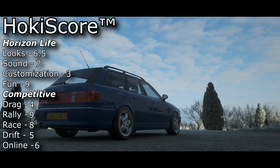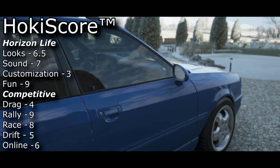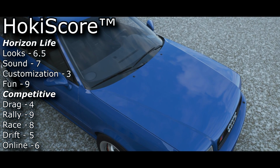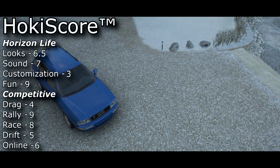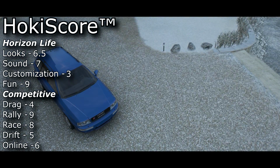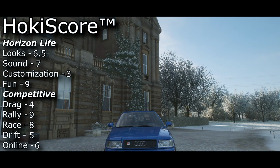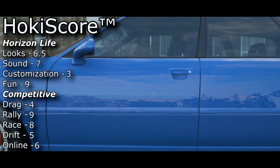For competitive, you can see I gave it a 9 for rally and an 8 for race. It's getting that high rally score because I was able to push it into the top 6% of rivals after only a few laps. And that's with a not super competitive tune and a pretty mistake-filled lap. I'm positive that with a few tuning adjustments and some more time to set a better lap, this car could easily get in the top 3% or even higher.